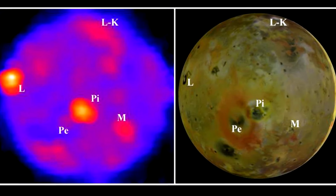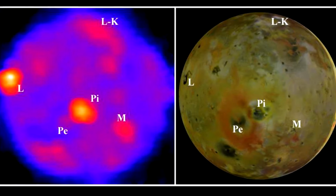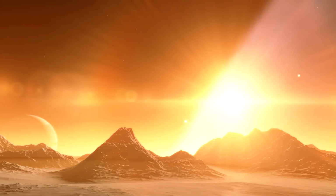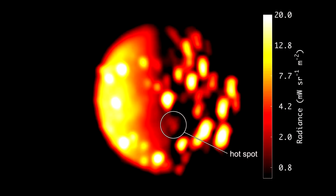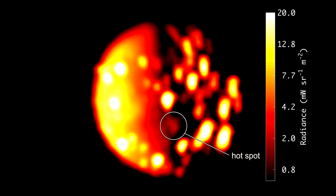Unlike similar geostructures on Earth and Mars, volcanic depressions on Io generally do not lie on top of shield volcanoes and are usually larger, with an average diameter of about 41 kilometers, and the largest, Loki Patera, is 202 kilometers in diameter.